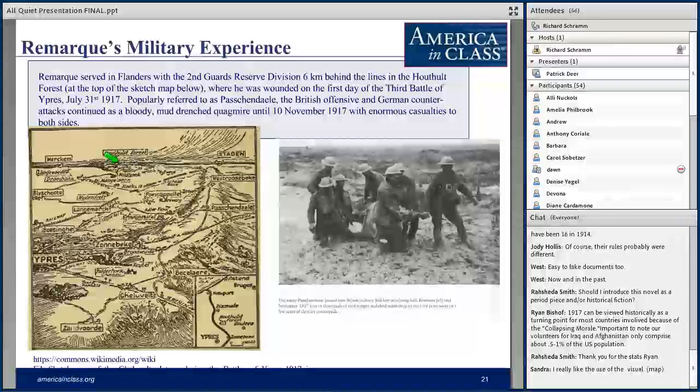Rashida Smith has posed this, and I'd like to defer this question till the end because I think it is an overarching question, and it has all sorts of implications. Should I introduce this novel as a period piece and/or historical fiction? So when we get to the end here, let's talk about how this might relate to our students today.